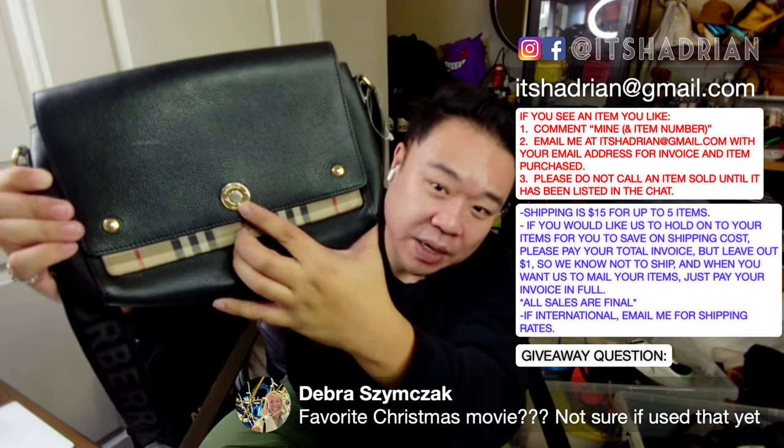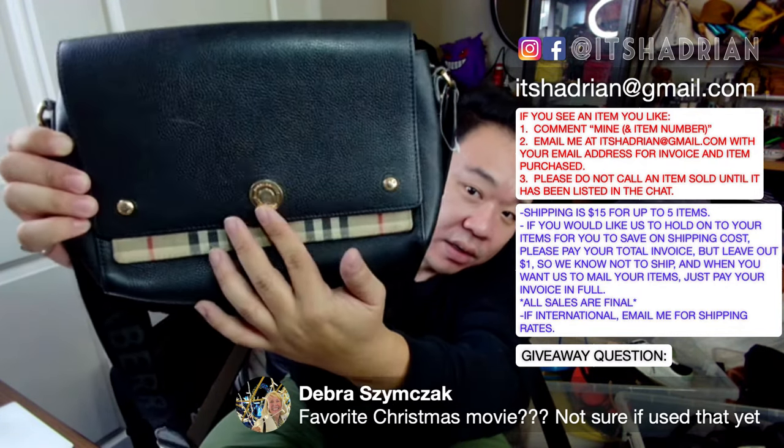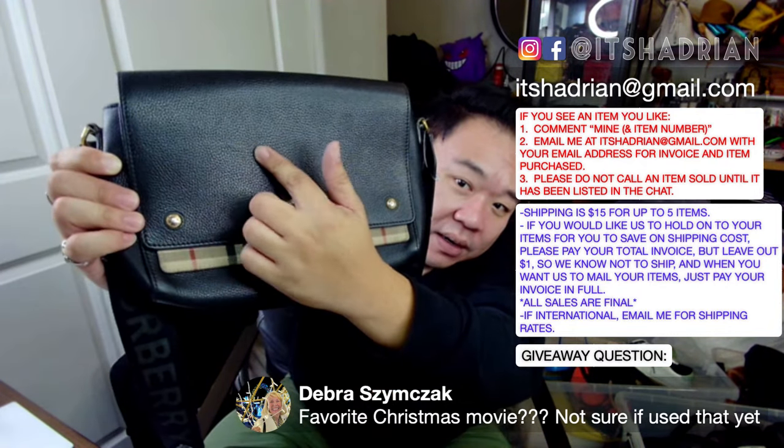There is also color loss on the hardware. Some of the silver is coming through. It's supposed to be gold. And it does have some marks on the leather. You can see one just right there. Wait, where'd it go? Right there. Across the front.